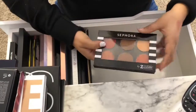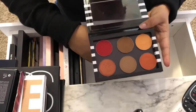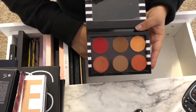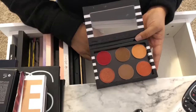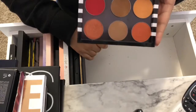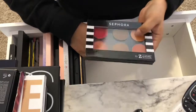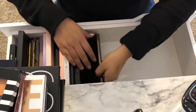Now this is the Z palette that I told you guys I customized with Bisou shadows, and I was trying to do something really close to the Natasha Denona palette. It's obviously not the same one, but it's close to that, so I'm gonna go ahead and keep that. These, like I said, are Bisou shadows, and they're super inexpensive, so I love Bisou shadows.